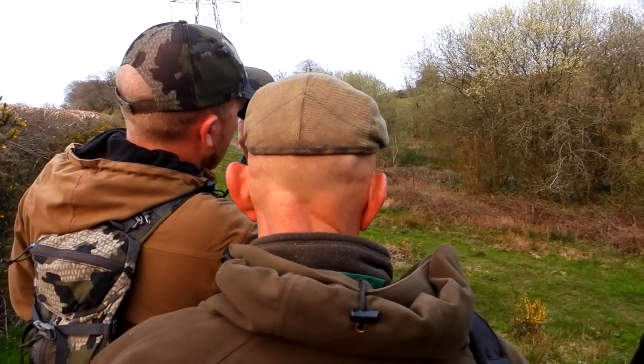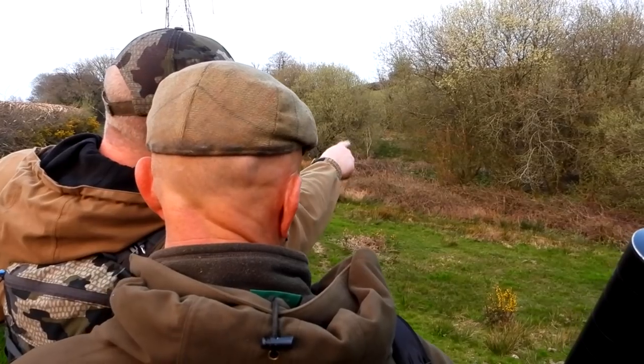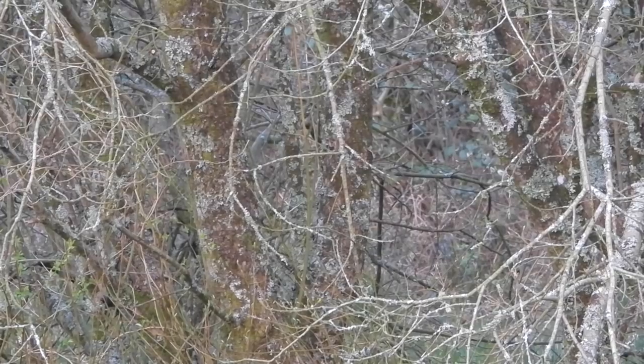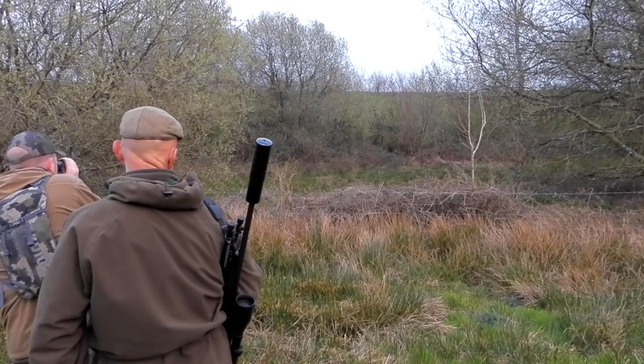Tom spots one more animal in the campsite woods. Yeah, other side, through that. There's one gap in that tree. Right through that gap. I think I've got a buck, Charlie. I think there's a buck in there. They move around to look more closely, and disappointment.